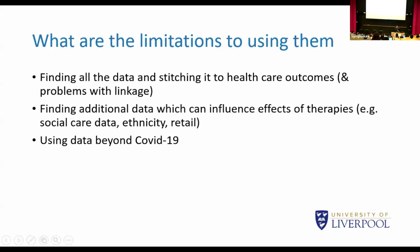We also need to think beyond medicines and healthcare data and think about additional data which can influence the effects of therapy. So if we take diabetes as an example, if I understood what was in the shopping trolley of my diabetic patient, I might actually be able to tailor their therapy in a very different way, which may not require as many drugs, but it gives us a different level of information. And as I've already alluded to, we really need to capitalise on what we've been able to do in the UK over the pandemic and actually use these data beyond COVID-19.